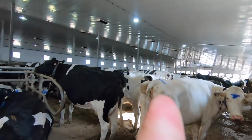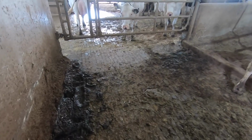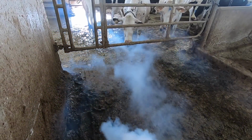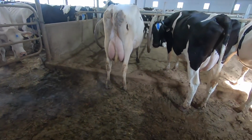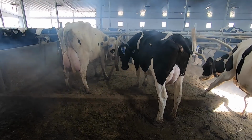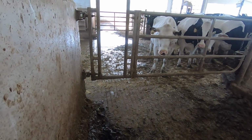So the air is supposed to be moving down that way of the barn. I'm just gonna pump some fog here. Going down there a bit, but it's also getting sucked around this corner here.